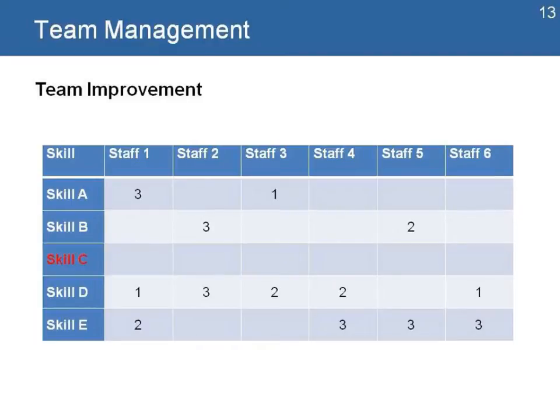Another tool that you can use is this matrix, where you identify all the key skills in the project. This could be soft skills or hard skills, and then you compare it to all the people in your team, and you find people who have a high level of excellence in that skill, or people that have an adequate level. What is important in this type of charts or tables is that it helps identify a key skill that is missing across your team.